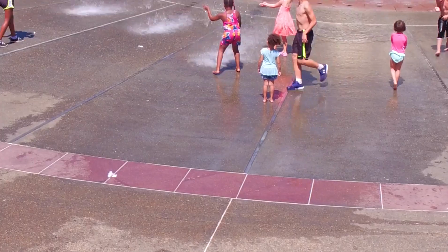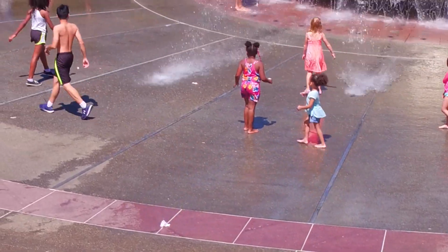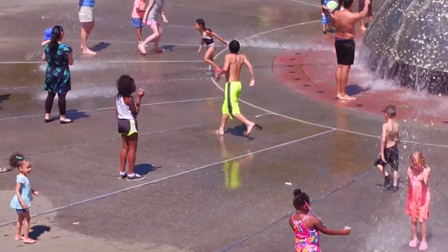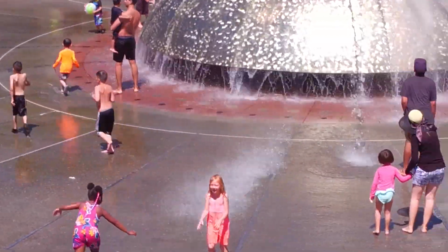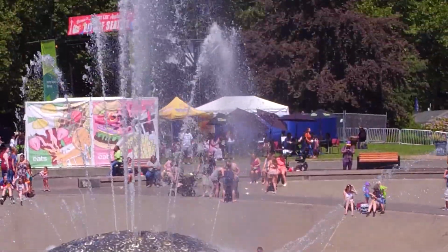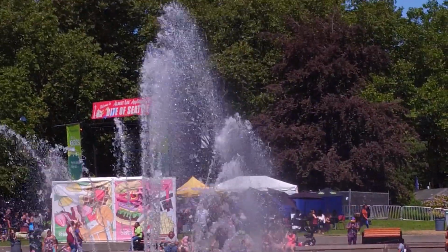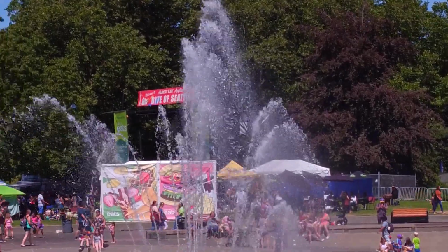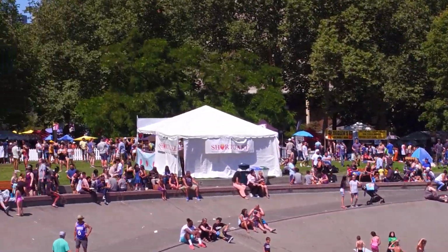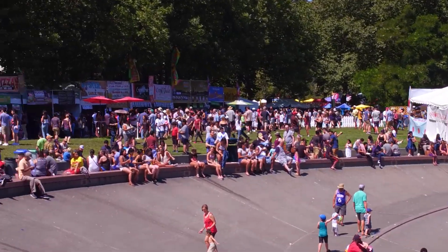Here at the Seattle Center is the International Fountain. It was originally built in 1961, completely redone in 1995. It's a great place for families to bring their kids. They can run and cool off. Here during the festival, that's exactly what everybody's doing. They're cooling off. This water is filtered 3 times, so it's perfectly clean.